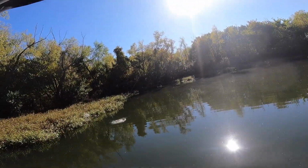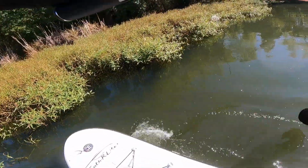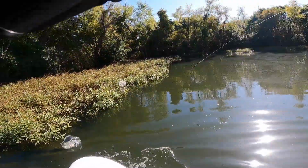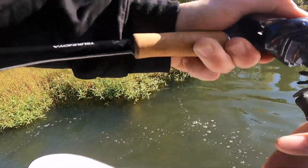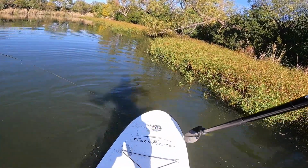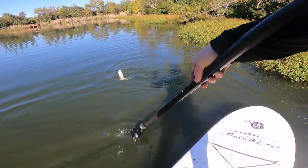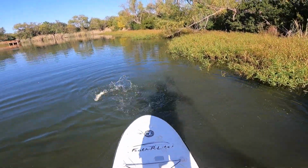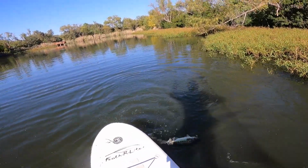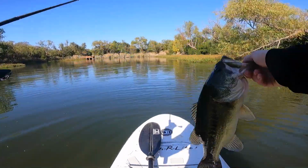Golly, big one, guys. Stay out of there. Come back out from there, please. God, that's insane for how small this pond is. Wow, I just had to earn that. No way. Look at this pond chunk, guys. That is awesome. He decked it.